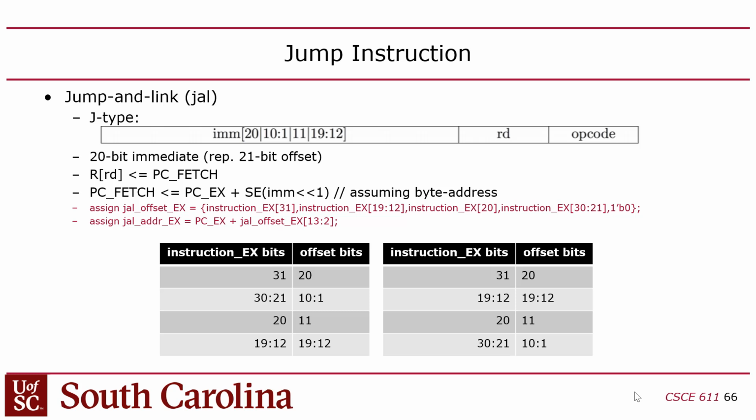Now you might say, well, why is there a destination register? What's that all about? That's for the jump and link. That's the link address, and you have to implement that in lab 4 as well. So in RISC-V, all jumps are jumps and links. If you don't want to jump and link, then you just set the destination register to 0. Okay? Does that make sense?